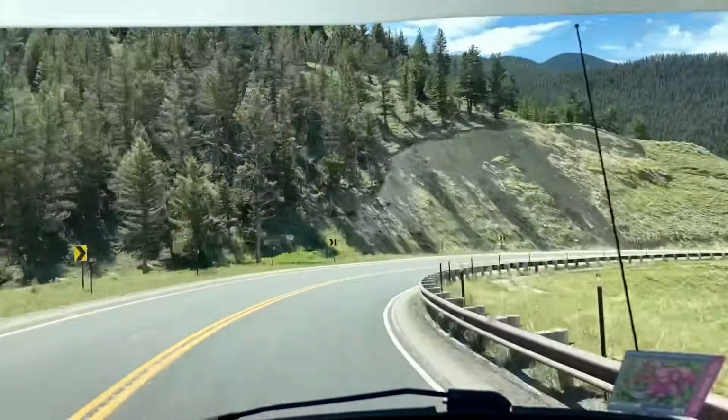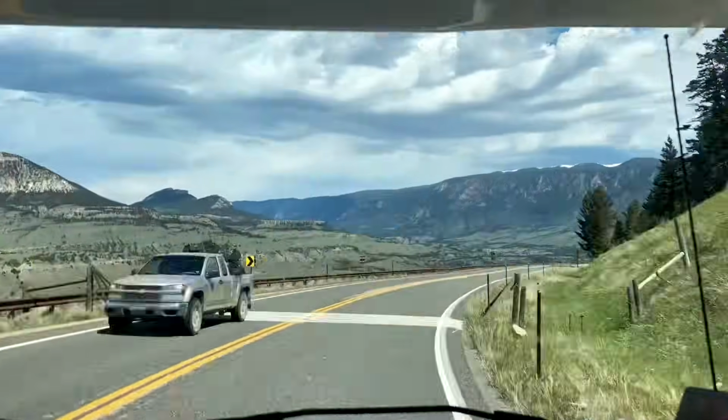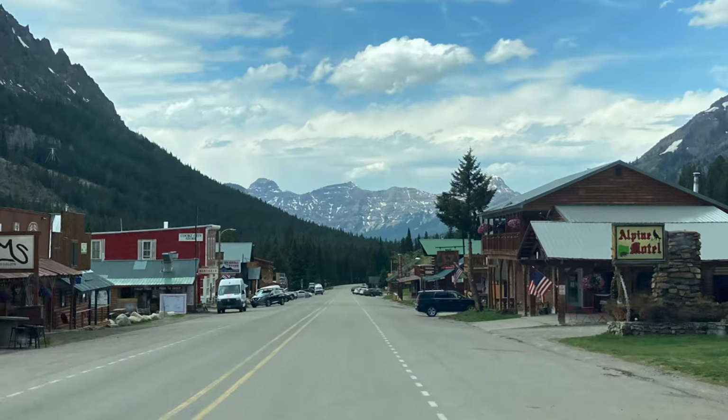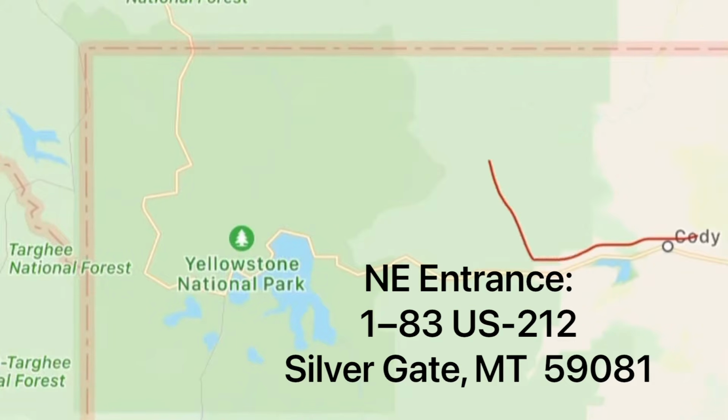We chose to come from the northeast corner so that we would be able to drive through Lamar Valley, and it was a gorgeous drive through the mountains. There were a couple high cliffs, but we survived. The town you get to right before the northeast entrance was super cute, too. We drove from Cody, Wyoming, which was about a 2-hour drive to the northeast entrance.